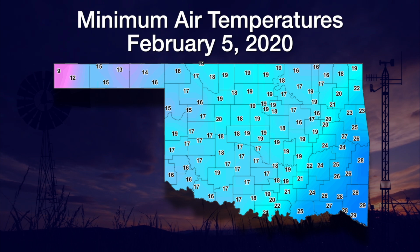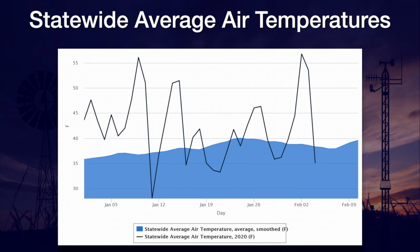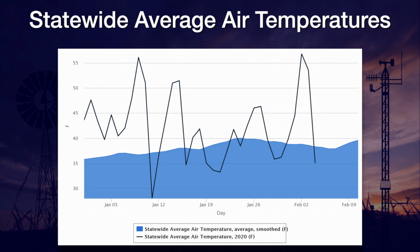Before this cold front, most of 2020 had the state experiencing a fairly warm winter. This chart shows the average daily temperature since the start of the year with the dark line, and the 15-year average in the blue fill. There are definitely more days above normal than below normal. This stretch of warm weather has producers with dual-purpose wheat for grazing and grain forced to make some decisions soon.